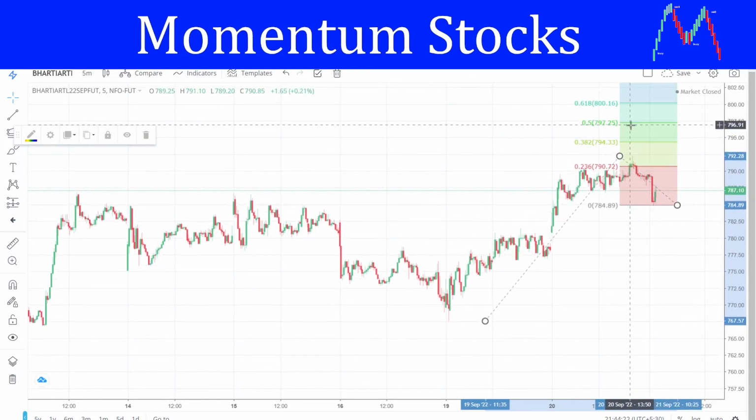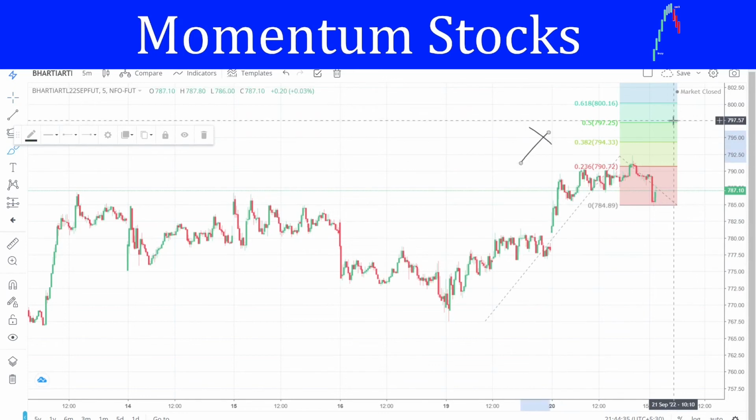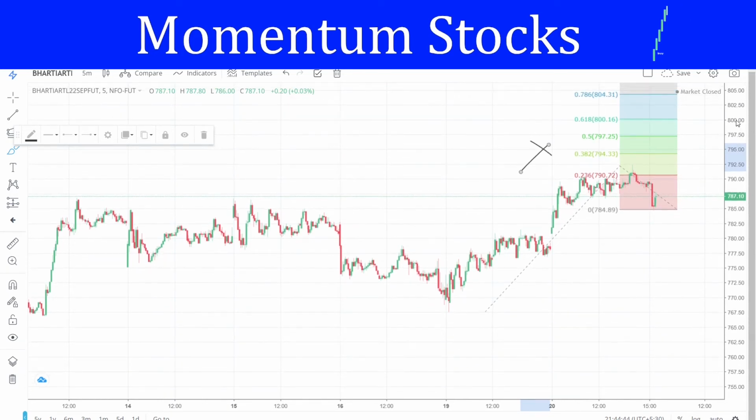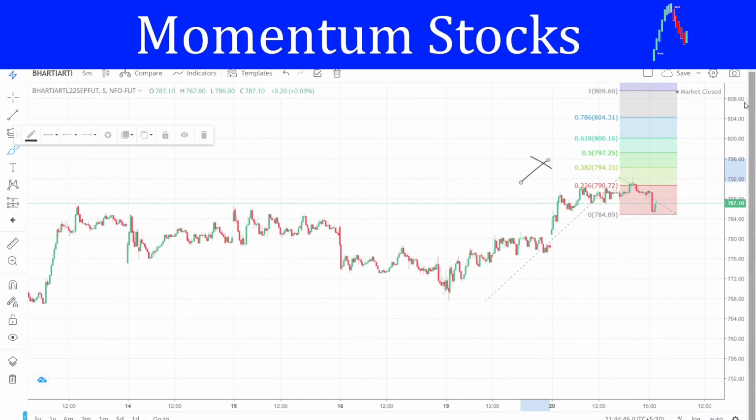First target is 50%, friends, which is 797. Now am I saying that it is going to touch 797 or 800 in one day? The answer is no. That's not what I am saying. I am saying this is an eventual target for next week or probably 2 weeks, towards the end of this particular month. And the second target is this, friends, which is 809.6. That's the final target that we have for Bharti Airtel as of now.